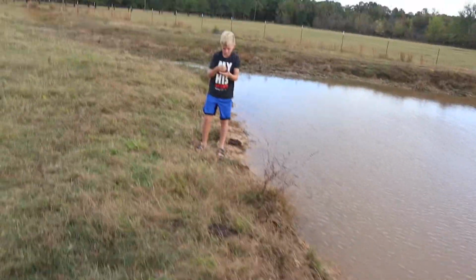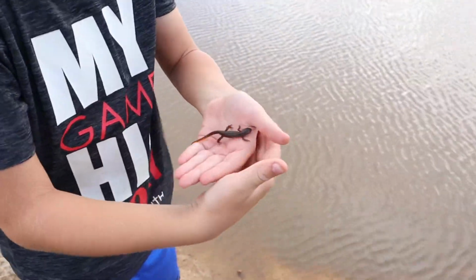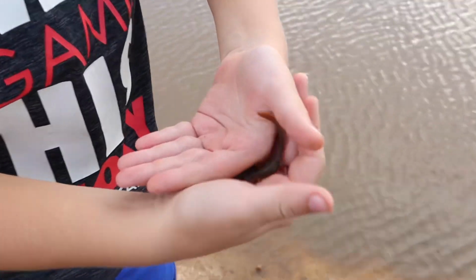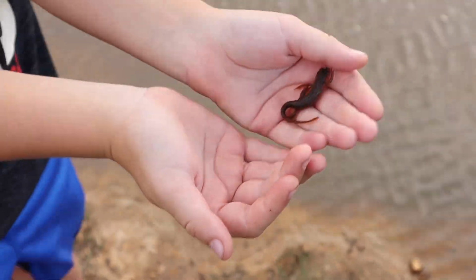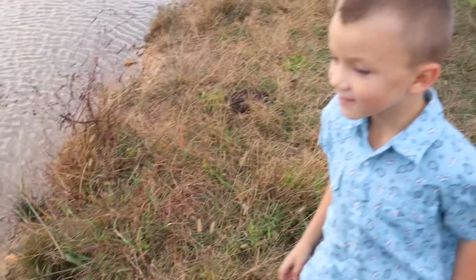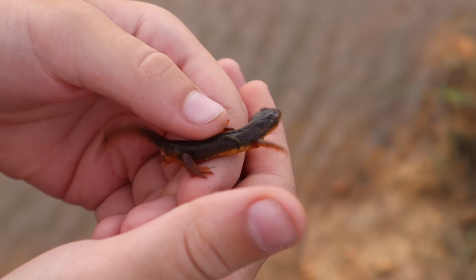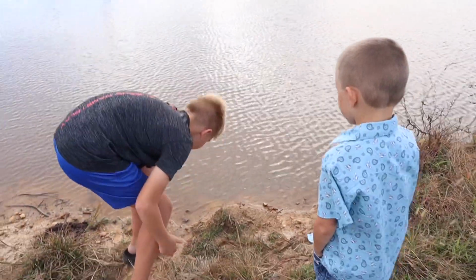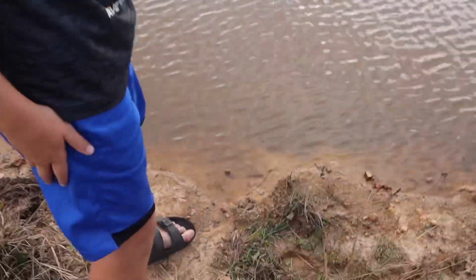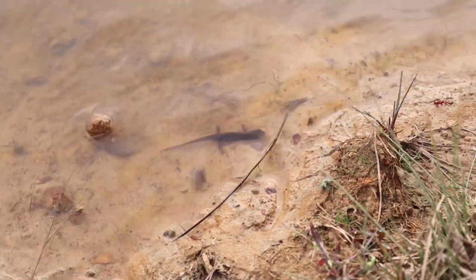All right, Ranger, what did you find down here? The water's, I don't know what it is, but it looks like a salamander. Ooh, Ranger's finding pond creatures. Whoa. That's pretty cool. You want to check it out, Ransom? I'm going to put it back in the water in a second. All right, hold still for me. Whoa. That kind of looks like a lizard. Is that a pond monster? I'm going to put it back. Look at it go. Look, you're free, buddy.